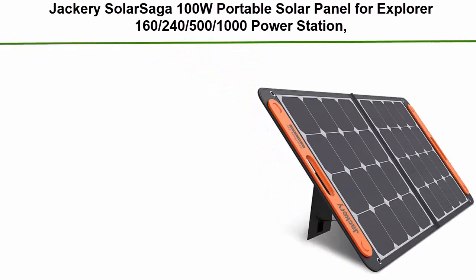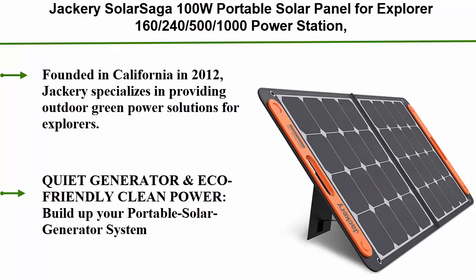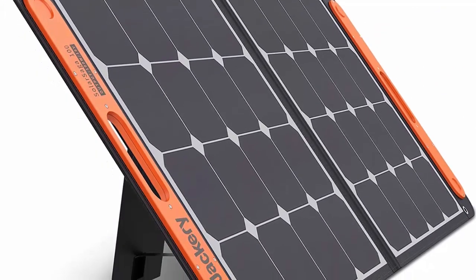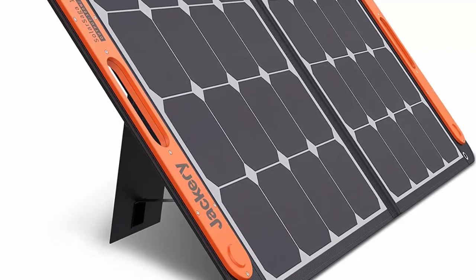Top 10. Jackery Solar Saga 100W Portable Solar Panel for Explorer 160/240/500/1000 Power Station, Foldable US Solar Cell Solar Charger with USB Outputs for Phones, Can Charge Explorer 440/Power Pro.